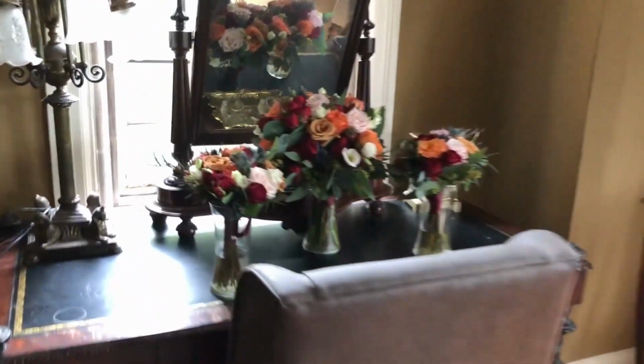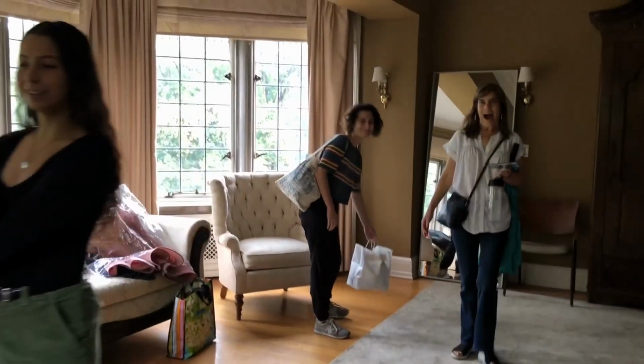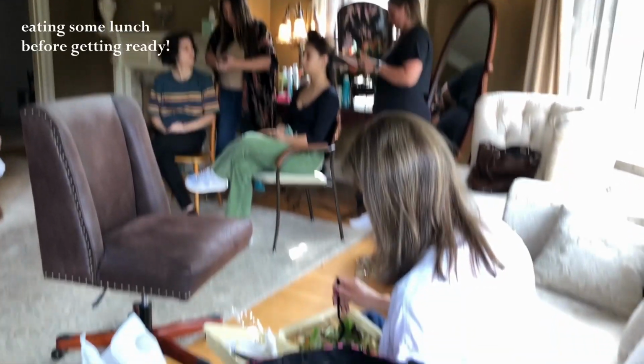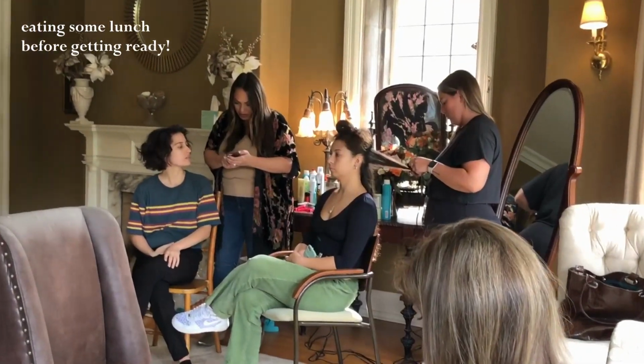Bridal suite. Here's our flowers. Oh my gosh. Guys, look at these. Wow. Ooh, beautiful. Wow. This one, which is kind of either. I like that. Or, I mean.